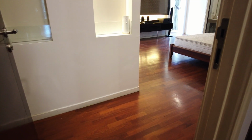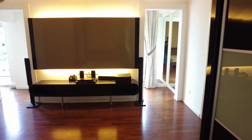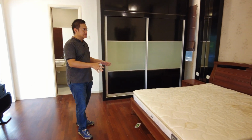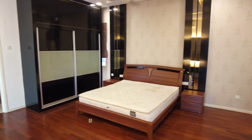Behind me will be the main bedroom of the house. This is the master bedroom. You get the full width of the house, which is 28 feet. Here, the owner has done a partition so they can put the TV or game console here. So this is a king size bed, so you can easily visualize the size of this bedroom. Here we have wardrobe up to the ceiling height, plenty of storage.